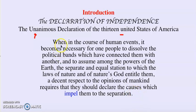Let's read. When in the course of human events it becomes necessary for one people to dissolve the political bands which have connected them with another, and to assume among the powers of the earth the separate and equal station to which the laws of nature and of nature's God entitle them. A decent respect to the opinions of mankind requires that they should declare the causes which impel them to separation. I have put impel in blue. That will be a vocabulary word, just like indictments and denunciation were.